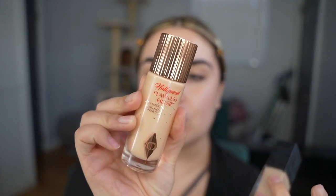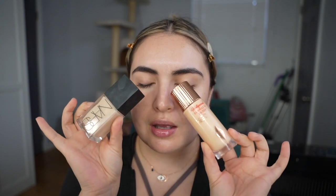It is ridiculously expensive, but it's so pretty when you layer it on top of the Charlotte Tilbury Flawless Filter. I have no idea. Do you see this? All the little letters are falling off everywhere. I don't know what happened. It's real, I swear. I bought it at Sephora. Hopefully it's real from Sephora. But these two together just make a gorgeous, amazing base on your face.